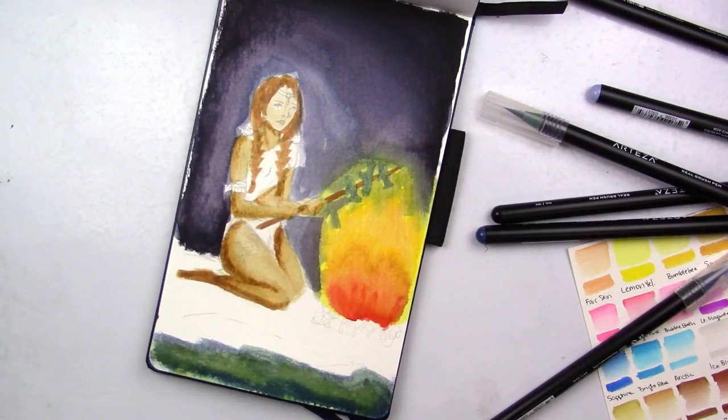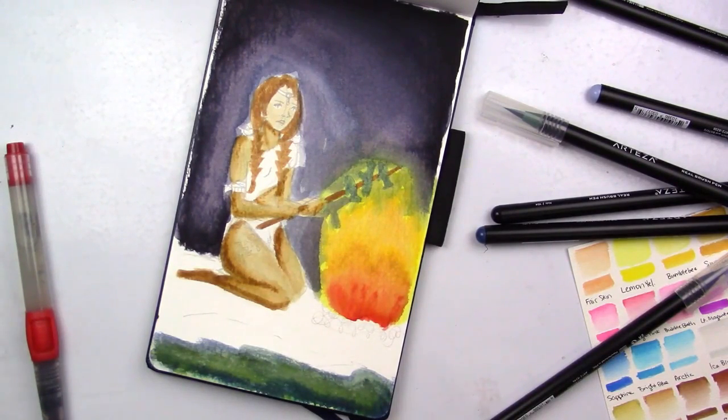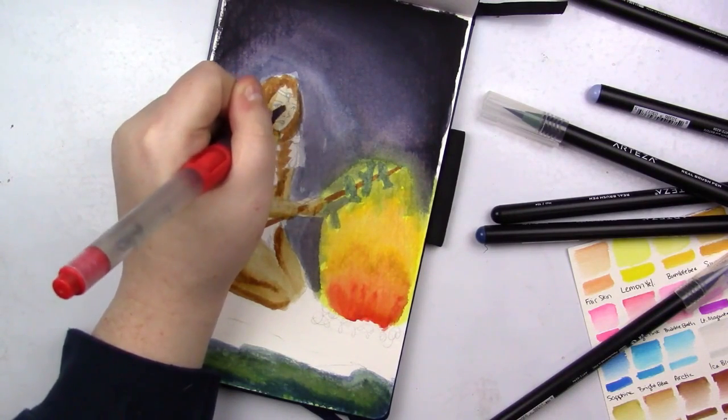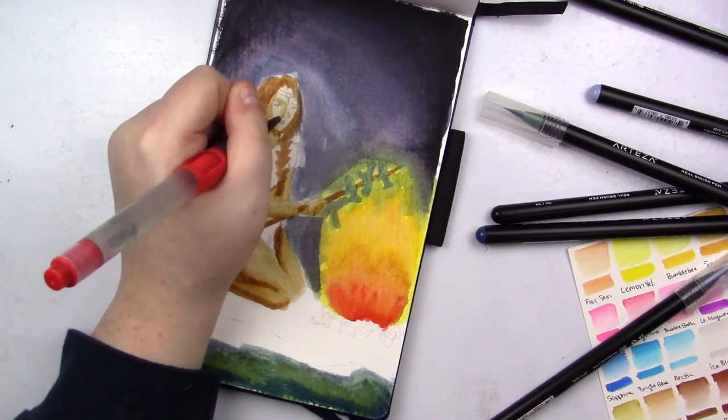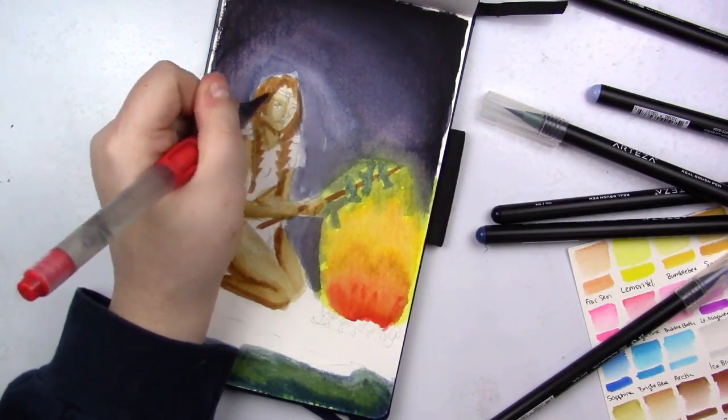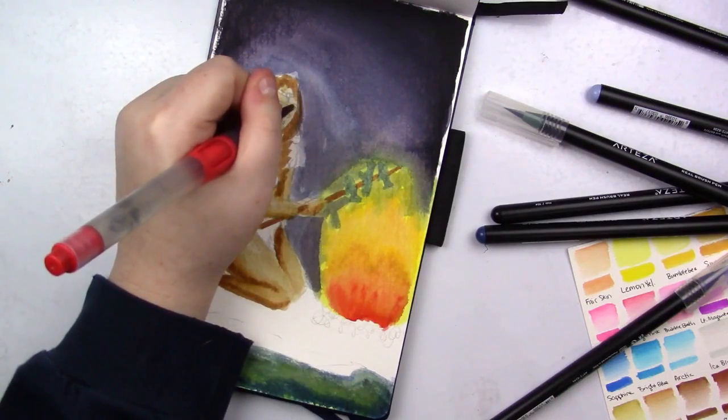I also end up adding some yellow to the tops of the skin that would be facing the fire, just because the fire would be reflecting some of the yellow light, because fire is a light source, so it's going to be reflective. But yeah, I really like this piece.